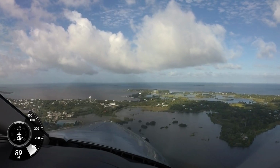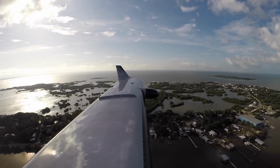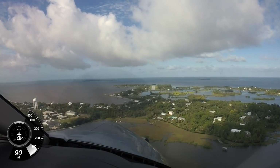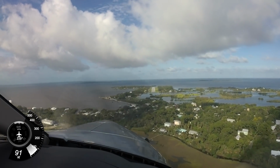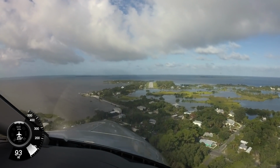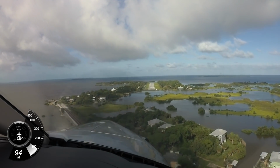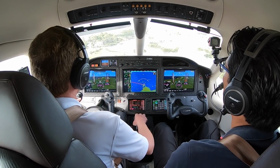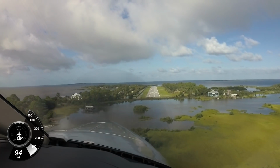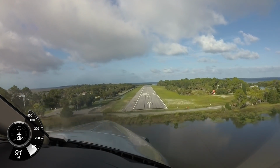Looking pretty good. Got a little bit of a crab with that crosswind. Yeah, it is short. Look at that. It's like a little aircraft carrier. Oh, yeah. We've got a little bit of displaced threshold. There's a truck there coming across. Good. Just hold the crab here. There's not much of it. You can see the windsock off there to the right. Getting some buffeting with the wind. That's the tree line.